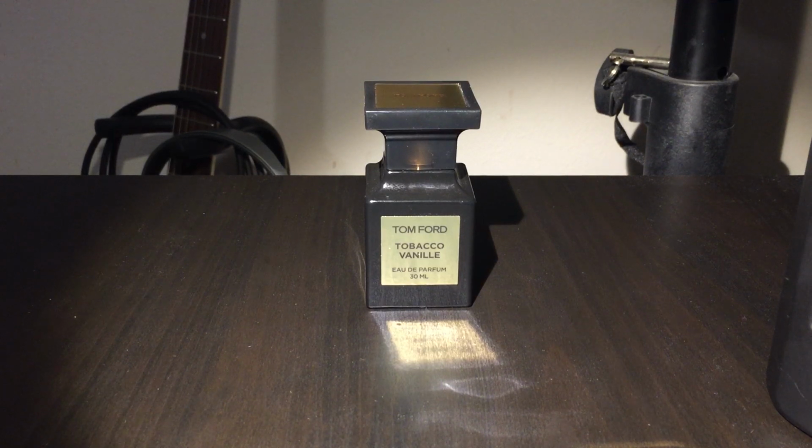Okay, Tom Ford Tobacco Vanille is an iconic fragrance. It's a very well-known Tom Ford private blend fragrance that a lot of people want, a lot of people wear, a lot of people buy clones for, and so on and so forth. But it's a really good scent for the cold weather. This is one of the best, I would say, for the cold weather.